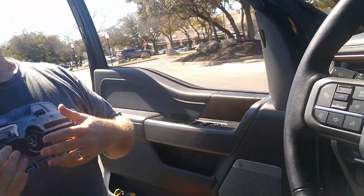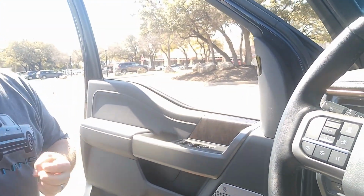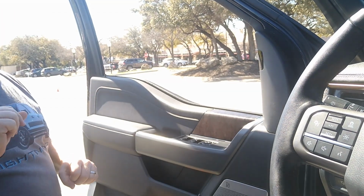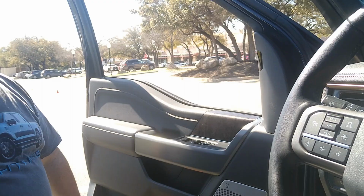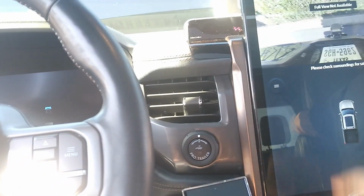Got it. Honda did a lot better in that, Lexus too. You pull up and say, hey, I want to park there, on the screen, and it'll park you in that spot. Right. Ford, not as good. Not as good with the parking.